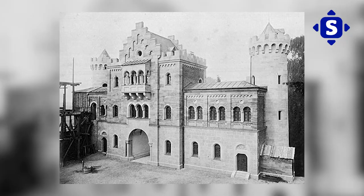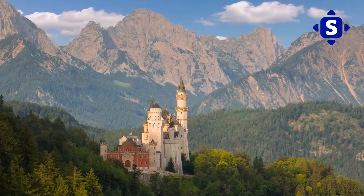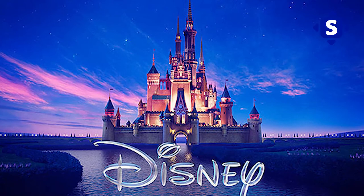The construction of the castle raked up a considerable sum of debt. Some sources estimated it cost 7 million Deutschmark. It remains unknown whether the crippling debt contributed to his demise, as he eventually drowned himself. Who knew there could be so much behind the seemingly simple design we see every time we are about to watch a Disney movie? Which of these facts intrigued you the most?